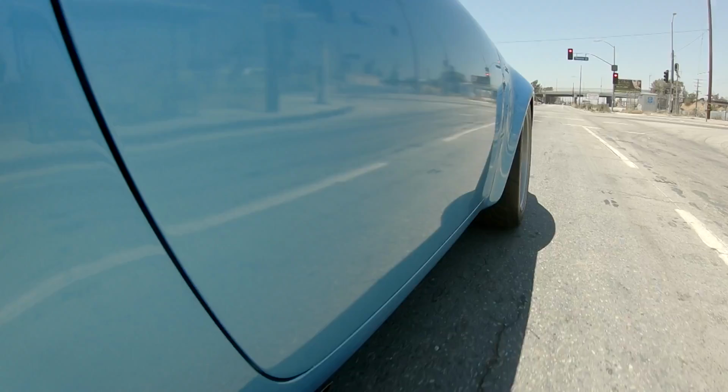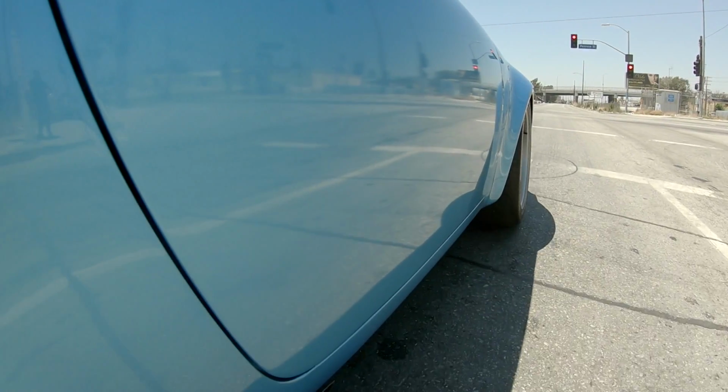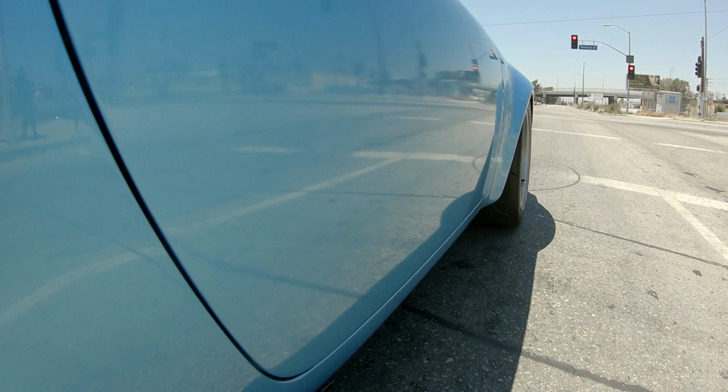Stop right on the line. Brakes are good. Oh, thank you, sir. What's this weigh, about 2,400 pounds? You're exactly correct. 24 even. I was shocked. I thought she'd be much heavier. And then we had a race in Fontana and I weighed it.